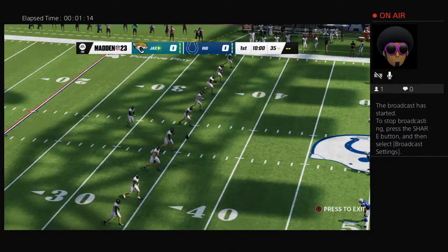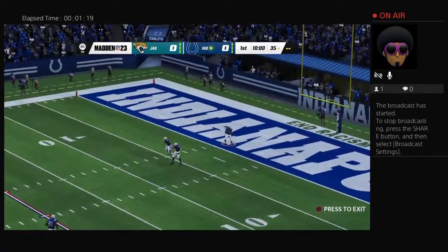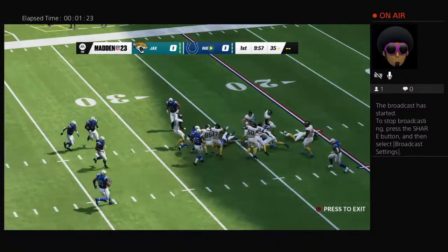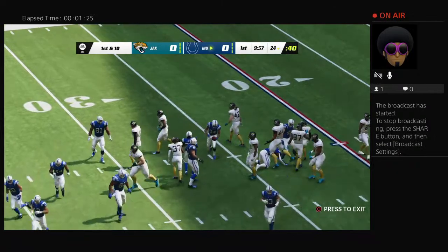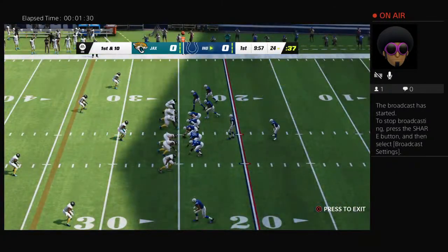Set to go now in Week 6 of the NFL season, and we are underway on EA Sports. Bringing it out of his end zone, Isaiah Rodgers. And he'll be stopped right around where he would have been had he gone down to a knee, maybe a yard shy of there at the 24.